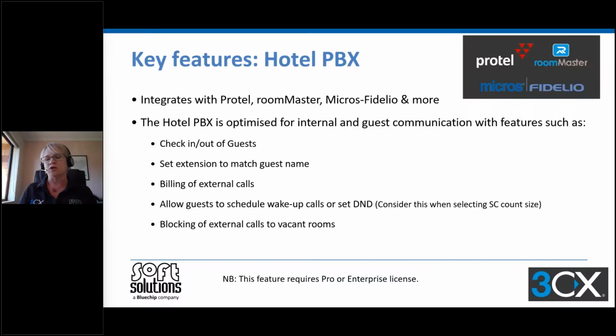So there's things that you can do where you can slightly adjust those wake-up calls and that kind of stuff so that you don't have to have a really large license, but it's about thinking about what is the most likely scenario and making sure you have a license of the appropriate size for your everyday needs.